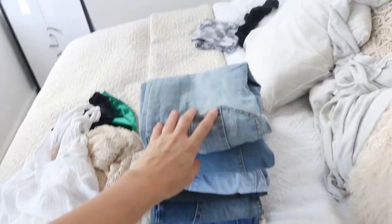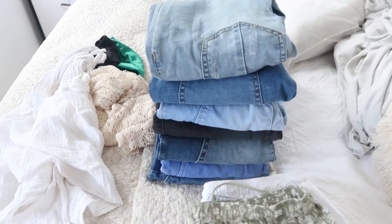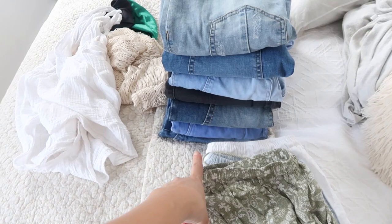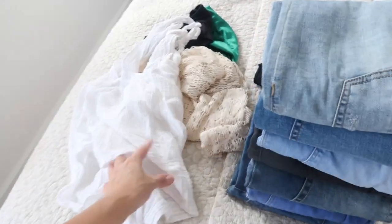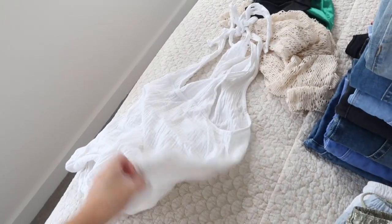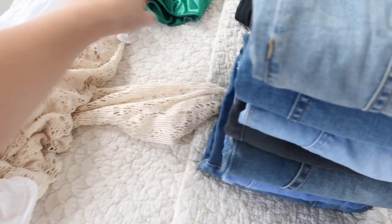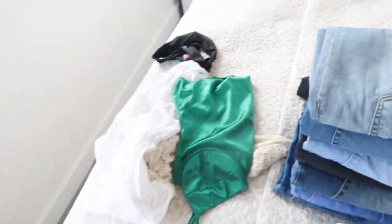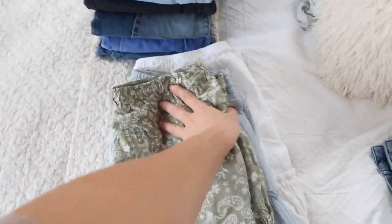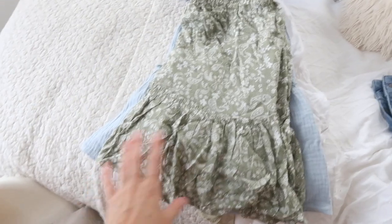How I've organized the jeans is folded almost exactly the same. I've organized them from the ones I wear the most on top to the ones I wear the least on the bottom. I've put miscellaneous items there, like this play suit just to go on top of a swimwear. I need to find somewhere to put that. These things need to be hung up. There's bikini bottoms there, who knows why. Then I've got skirts, so I do need to put these into storage, but I need to get more vacuum bags.